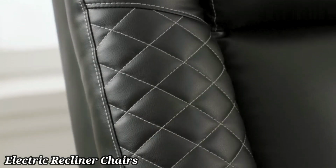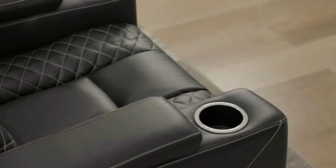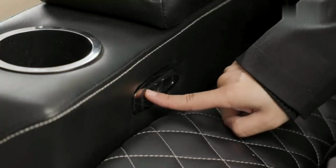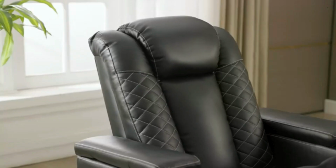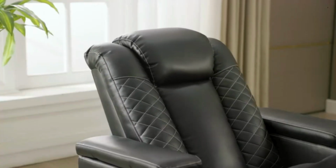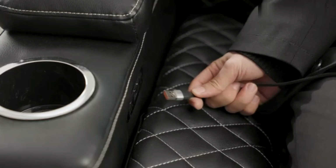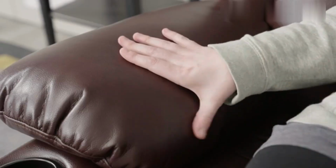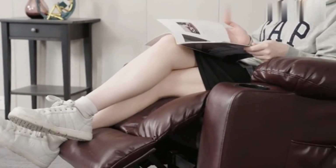The Oadir Home Power Recliner in Cream is a standout piece for anyone seeking comfort and style in their living space. Its oversized dimensions of 38.6 inches deep, 36.2 inches wide, and 40 inches high provide ample space for relaxation, making it suitable for users of varying sizes. The elegant cream color enhances its versatility, allowing it to seamlessly blend with a range of decor styles, from contemporary to traditional.